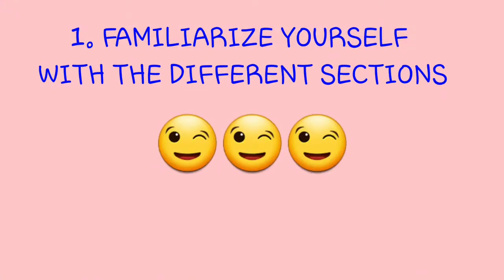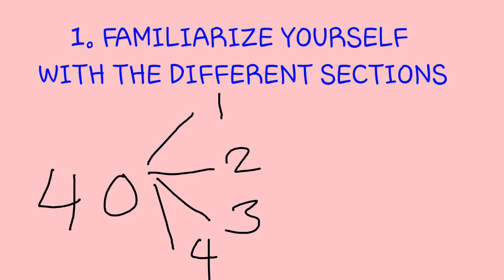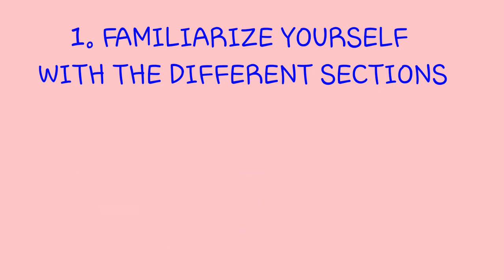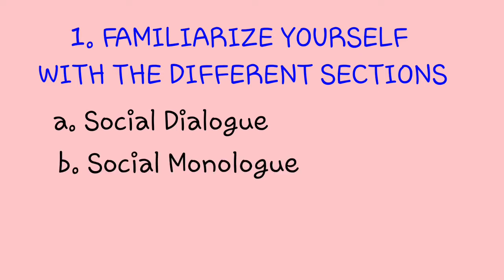The first tip is to familiarize yourself with the different sections. And just so you know, they will give you 40 questions and they will divide these 40 questions into 4 sections. First is a social dialogue wherein 2 speakers are talking about an everyday situation, like in a phone conversation about inquiries like booking a restaurant, hotel, and job inquiries.